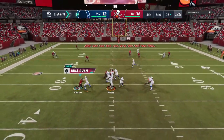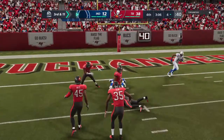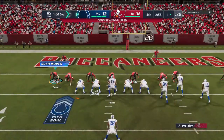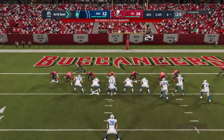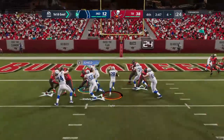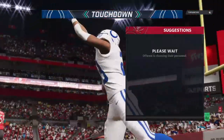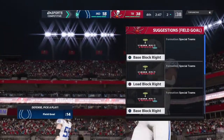To throw, Rivers. Taken in by the tight end, Doyle. And they do get him down, but not before he's able to slip it inside the 5-yard line. They're able to convert on third down, and that sets up a 1st and goal. They'll run here with Taylor. And he takes it in for a Colts score. Jonathan Taylor, his 2nd touchdown of the night.